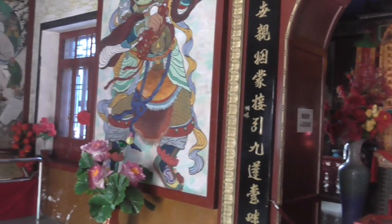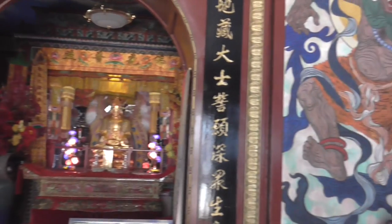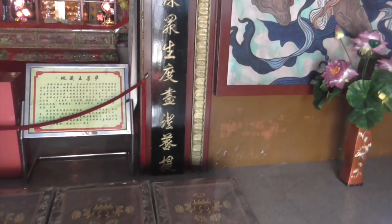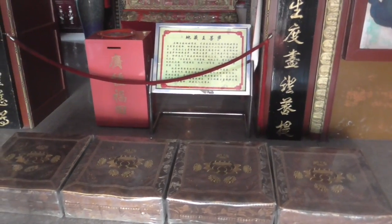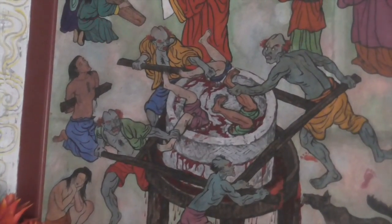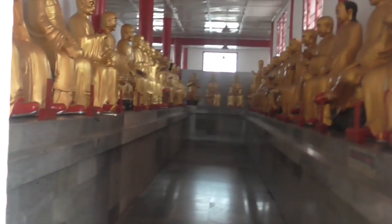The guardians on the wall. That much I remember. Believe me, I don't remember much. When you're on the move every single day, different places, different guides, different hotels, it's hard to remember what you're doing. A little boiling in oil there. 108 arhats.